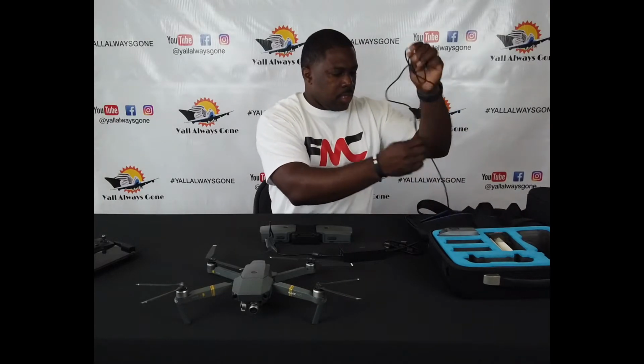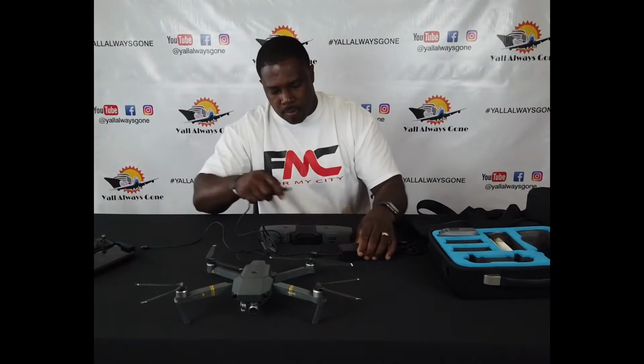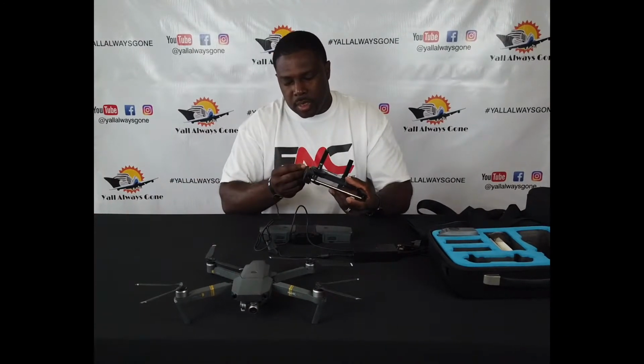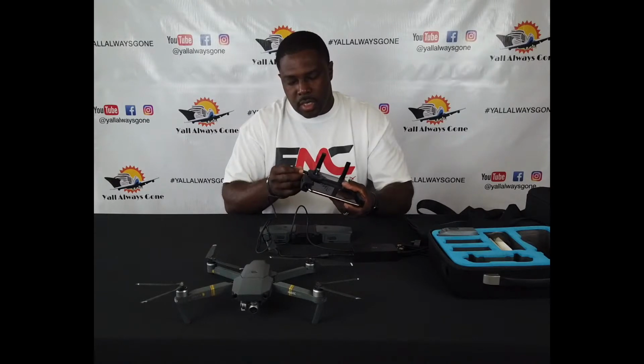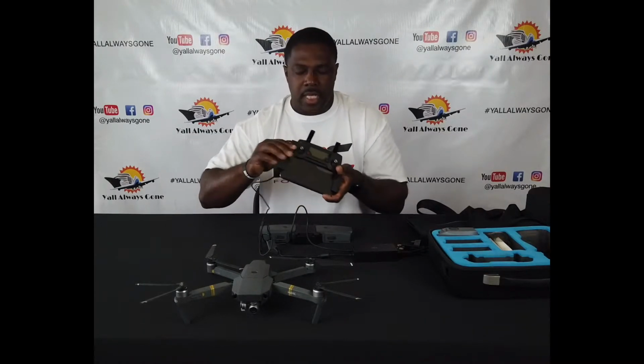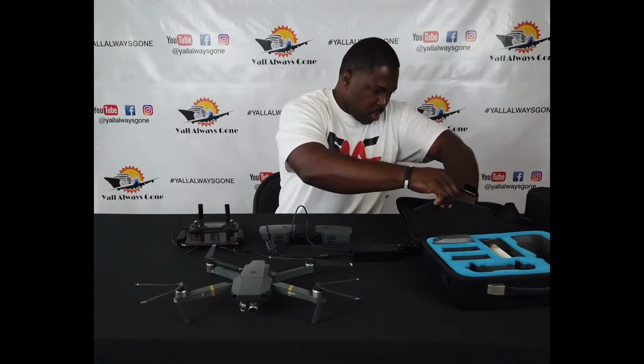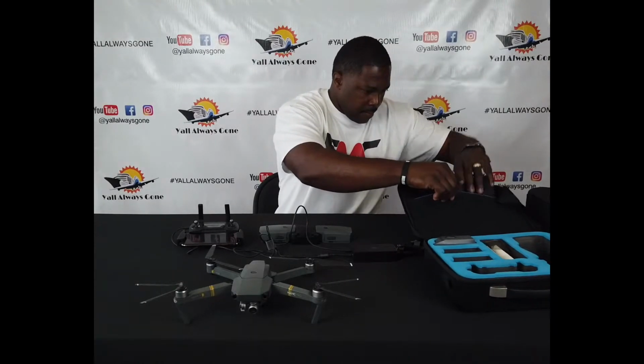Again, like I said, it'll come with the charger for the battery, for the controller. So just pop that out, plug this in, and she'll start charging. It comes with the adapter for you to be able to take the SD card out, and I'll show y'all real quick where that is.